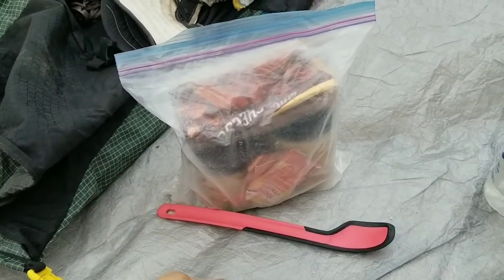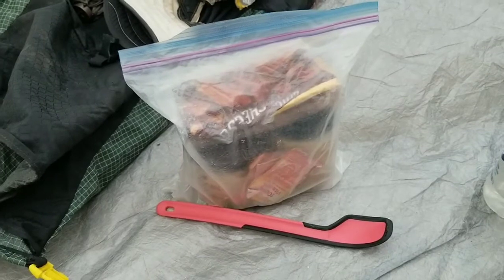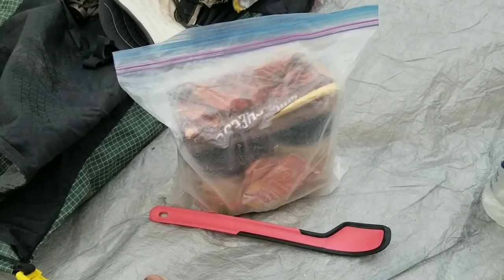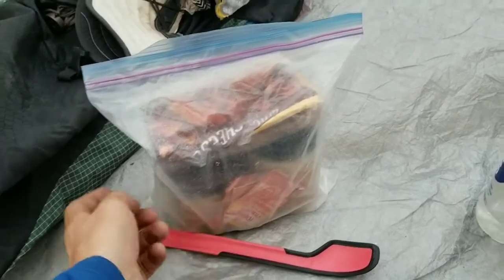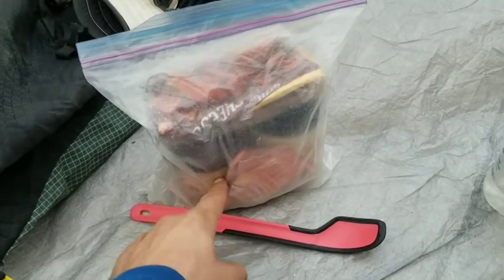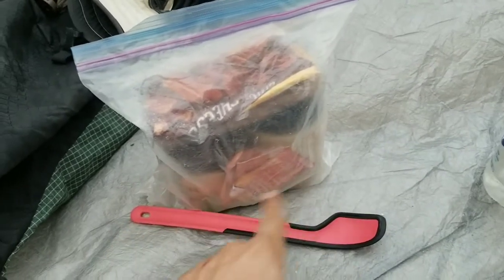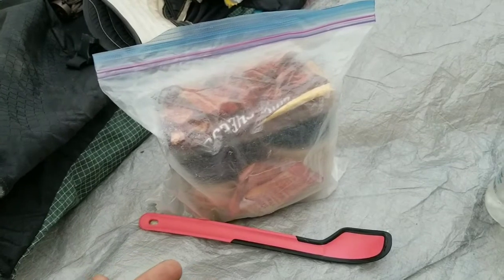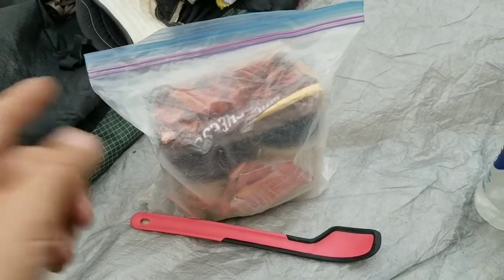It's going to be on my outside pocket, including my spoon. Also, sometimes I don't want to actually make the instant noodle and the mashed potatoes because that's water right there. This is almost a liter of water that I'm carrying. Sometimes I don't want to carry the water like that. Sometimes I want to get where I'm going, then put them in.